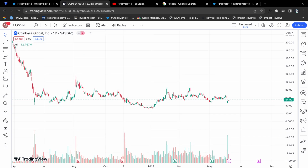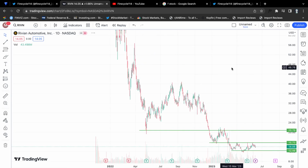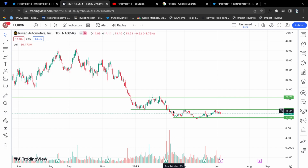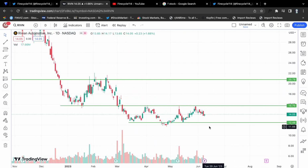Okay, so let's take a look at Rivian on the daily time frame. We have a lot going on. The main concept is that we have these three levels that I am looking at. We have a support at $12.48, which is right around the yearly low or the all-time low. And then we have a resistance at 15.75, then another resistance at 20.79.